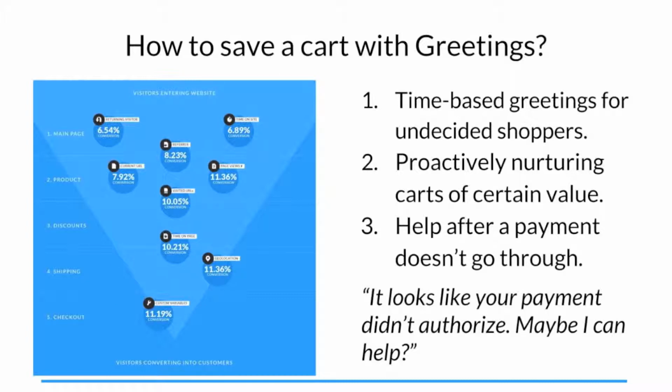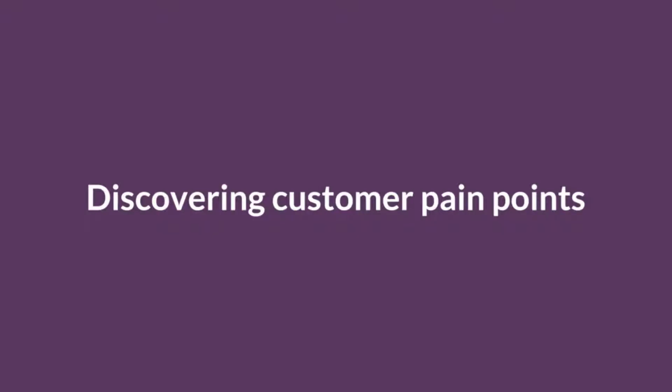The final case, I think the most effective one, is to issue greetings when your client has already made a purchase, but the payment didn't go through. There was some kind of problem with authorization of the credit card, and the full process wasn't finished. In that case, using greetings, you can see when the payment didn't go through and set up a greeting to fire after that, so that the client knows that you are there to help. You will be able to catch the customer in that last possible moment when something can go wrong, so that the potential sale isn't wasted. I think this is the most important part when it comes to saving carts with greetings.